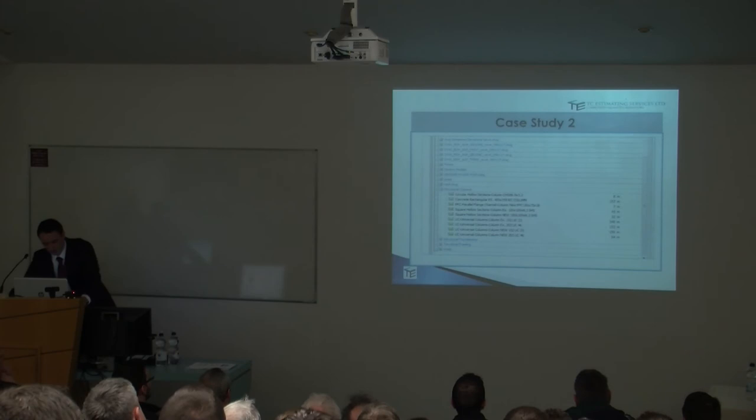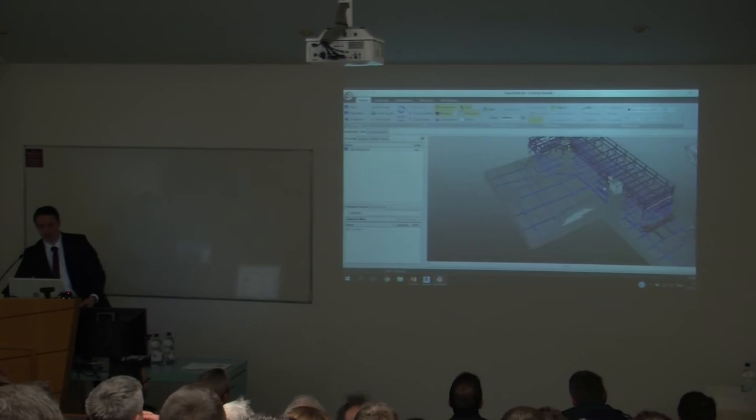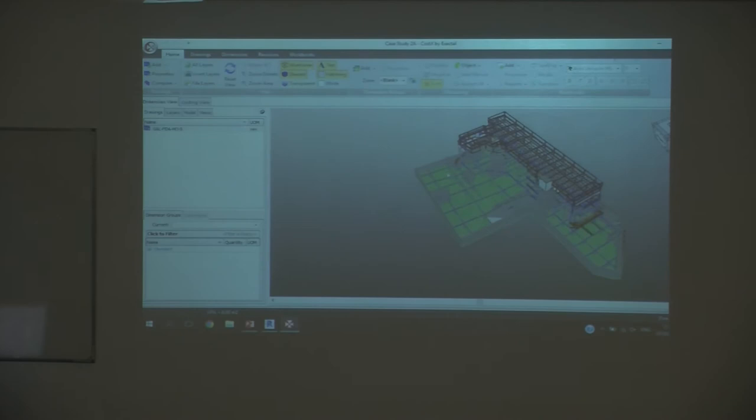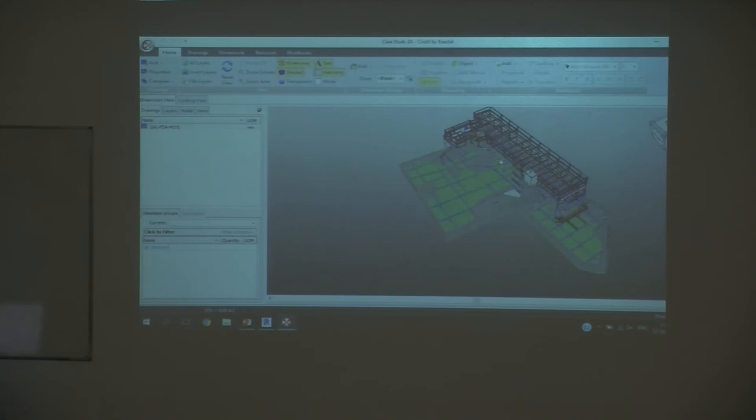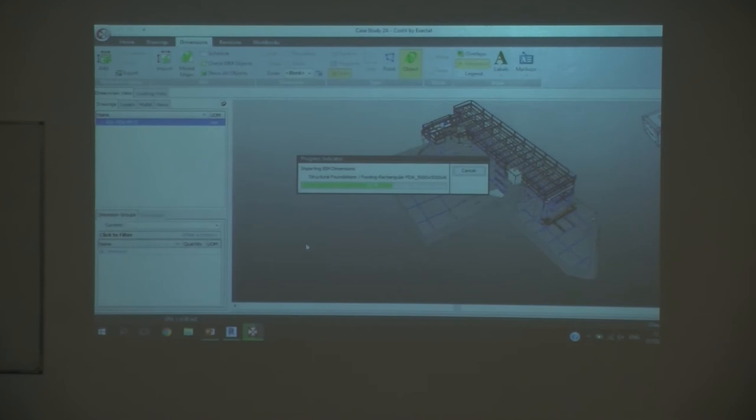So quickly again, I'll just run this calculation just to show you how quick it is. So this is the structural model that was there. So we have all the kind of darker steel there on the top floor, that's all the new steel. And he has modeled all the existing steel then as well, okay? So in this instance, we've created 2,200 quantities. Okay, so maybe why it took a bit longer.